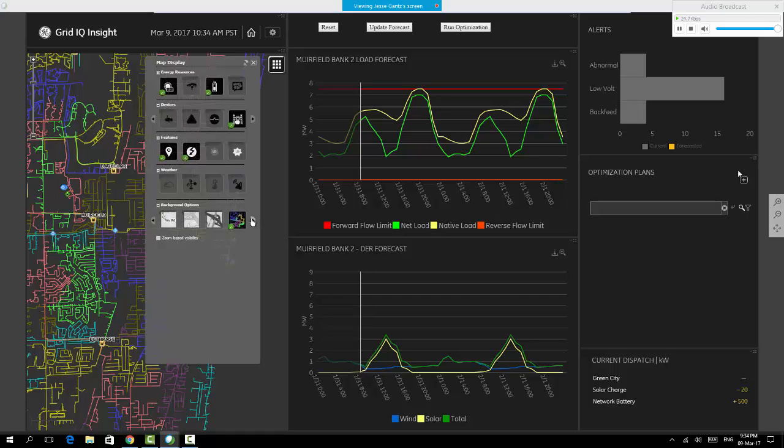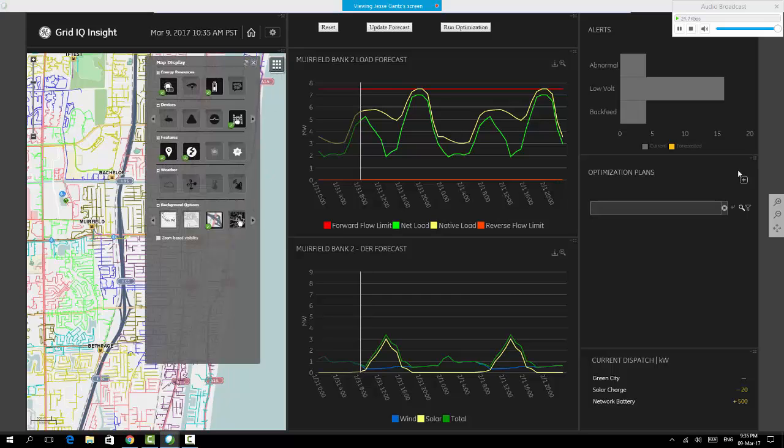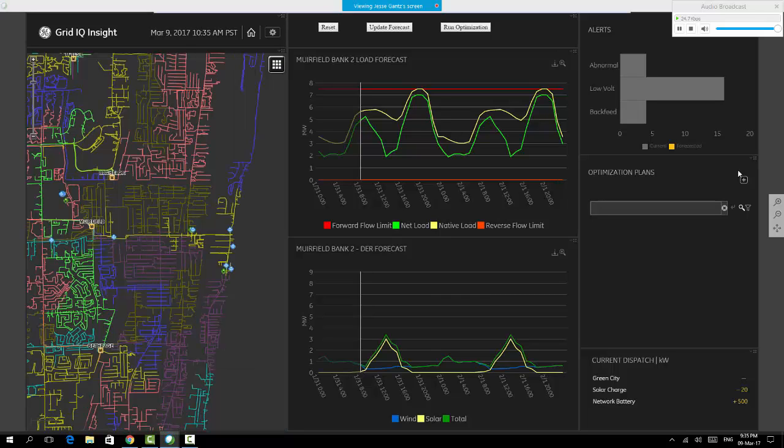We're looking at an area along the coast. So I'm going to turn on a background layer. This is a way an operator can turn on some overlays to show temperature or weather or cloud cover to just give a little bit more situational awareness. But if we go back just to the network view here, we're going to focus on the electrical side.